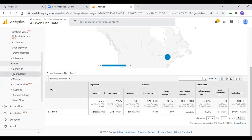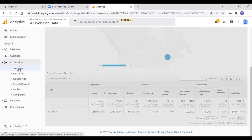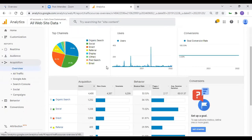Finally, as we go through here, so back in here, guys, there's technology, there's behavior, there's mobile, there's all kinds of interesting information that's in here as well. We're not going to get into it today. But it goes back to device usage and things like that. I do, however, want to go into the idea of acquisition. You can see that Search Console is on there as well. And this is the last kind of piece to really start to think about your website properly.